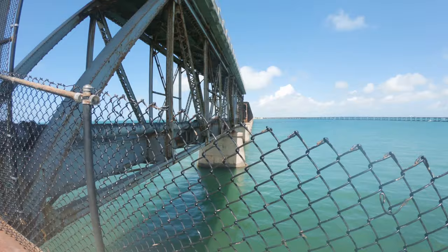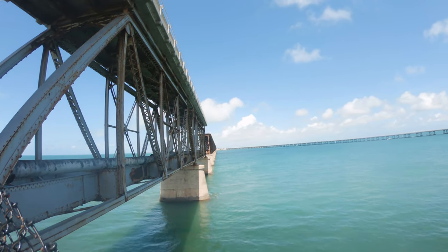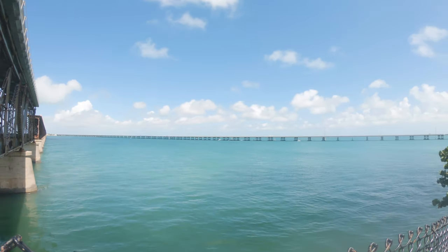This is the Bahia Honda Bridge. And then the new bridge is over there.